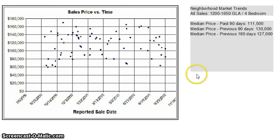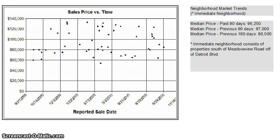Same neighborhood here. Here's just all 4-bedroom units. I do this in my appraisals to go from general data, look at all sales, then continue to get tighter and tighter, because that helps me see a good picture of the market. For example, I can pull up all sales in a zip code, but that's not really going to tell me what's happening in a particular neighborhood. So here we see all 4 bedrooms, and again, a similar trend. You're starting to see a little bit of a decrease. It looks like properties are between 120 and 140, and nothing is breaking 140 over the last couple of months, so that's really important to see.